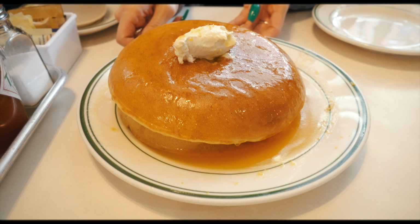The atmosphere is super chill. It's just a fun vibe overall. Definitely a good spot just to hang out, get some cool, elevated diner food that's fun to eat, rich flavors, hearty. You're not gonna walk away hungry after this. You're either gonna have a full stomach or a doggy bag.